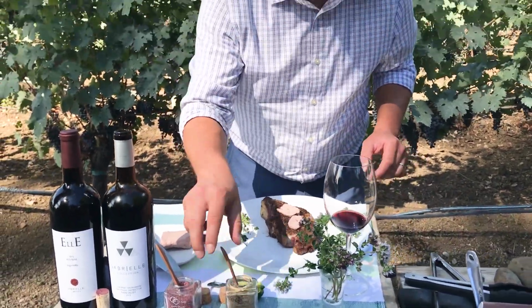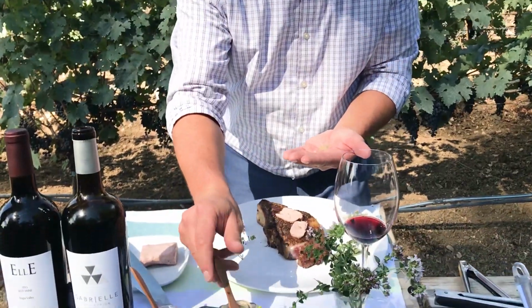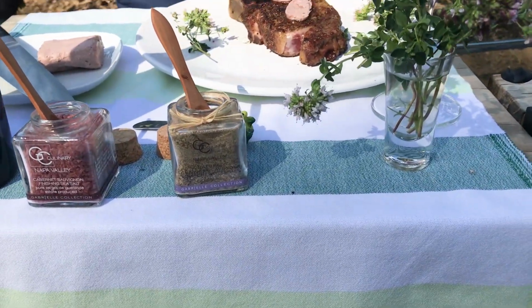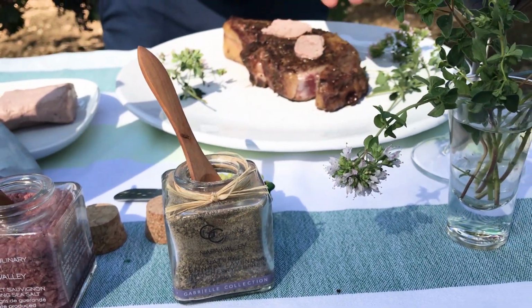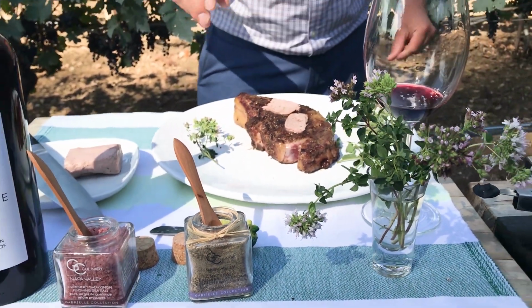Next, we always like a little salt and pepper. So today we're using our lavender pepper. The lavender telecherry pepper is one of our most popular items. Many of you have tried it. We love using it in the tasting room and at home. So a good little sprinkle there. And again, as we're cooking or resting, this is all gonna melt away.